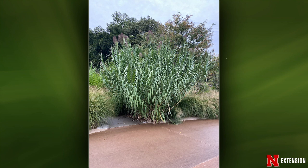They kind of have a showy miscanthus-looking seed head on them, but they could be pretty aggressive. They have rhizomes. Okay. All right.